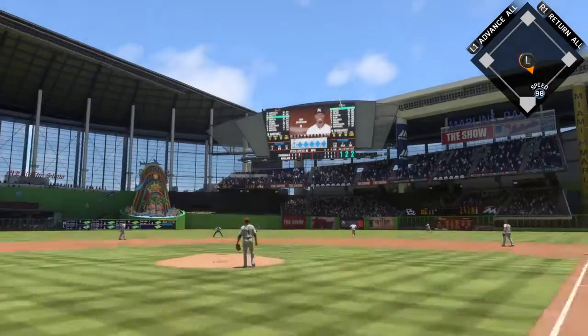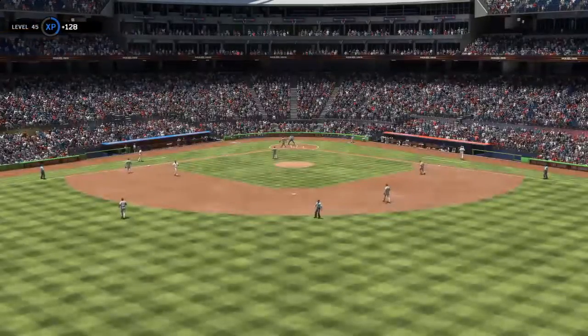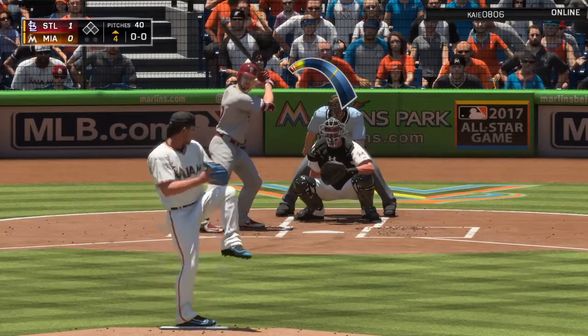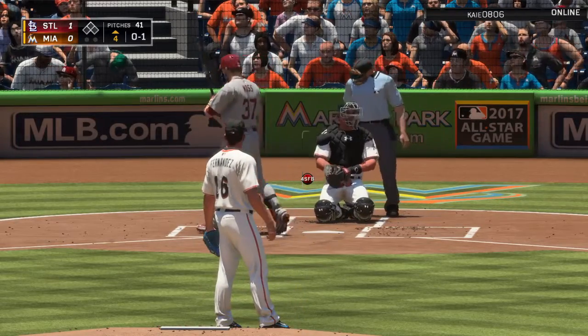Pitch swung on and hit in the air. Piscotty is in pursuit, makes the catch, and that'll retire the side. Brandon Moss is ready here as we begin the top of the 4th. First baseman, Brandon Moss. Good swing, just got to try and straighten that one out.